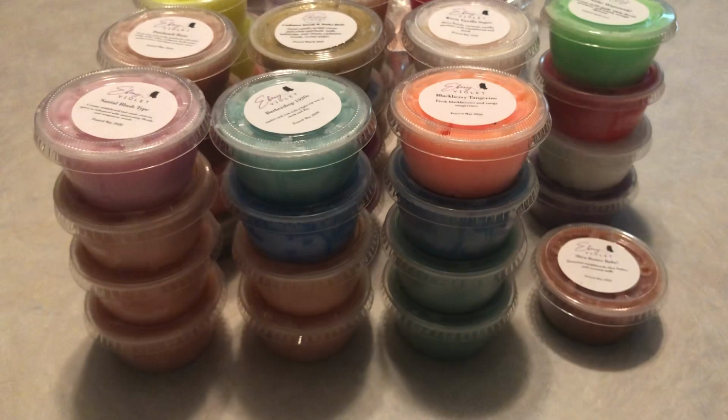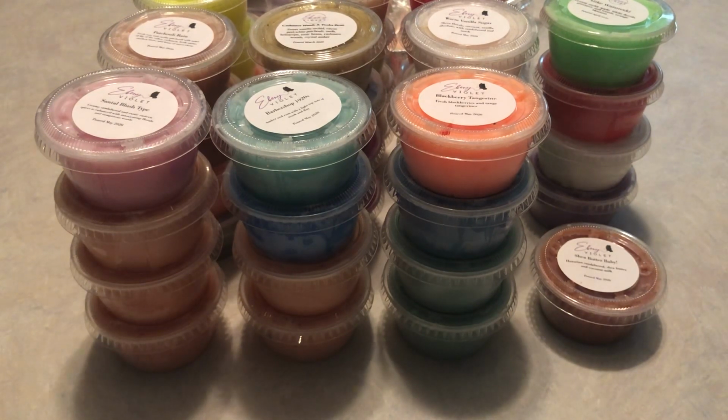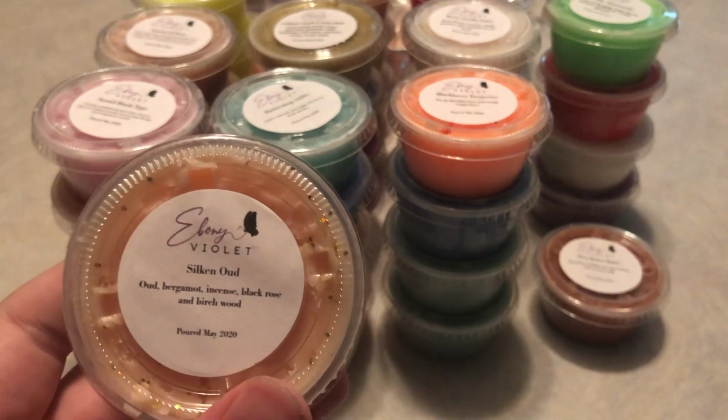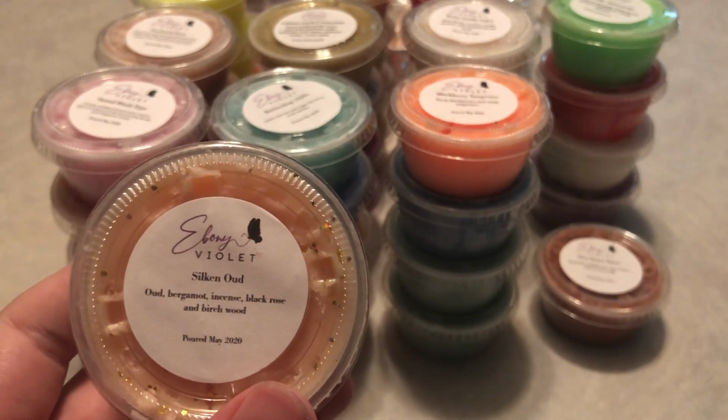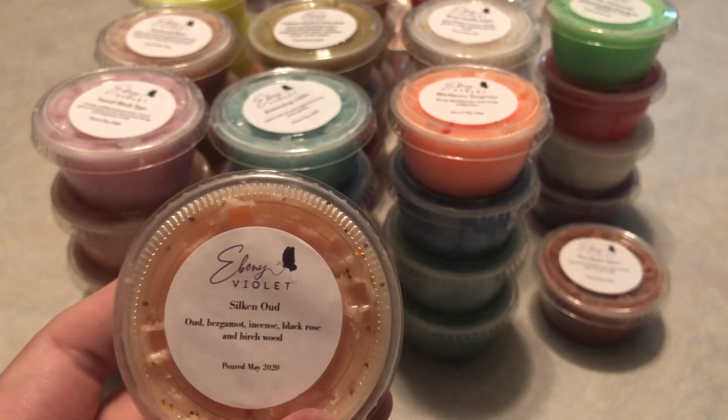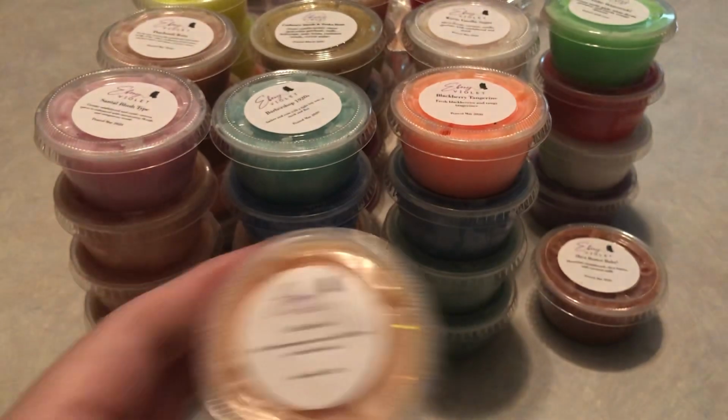Silken Oud. This one, if I had to compare it to another oud, this is the most similar to, at least I think it's the plain oud oil, but it's kind of like you took aspects, not mixed them, but you took aspects of patchouli and oud and plain oud wood and mixed them together and got this.